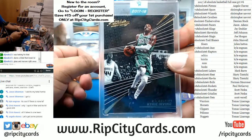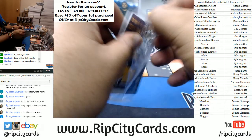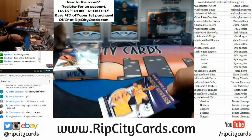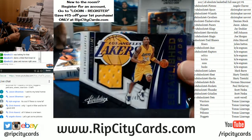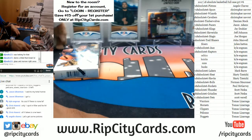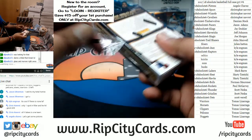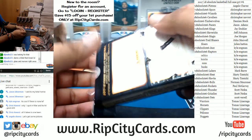Kyrie Irving encased for the Celtics. What do we have here? A patch for Kobe Bryant to 49. There you go, Lakers. A little extra loving. Got Panini points, numbered to 400. Not a fan of that. You all know that. That's supposed to be an autograph.